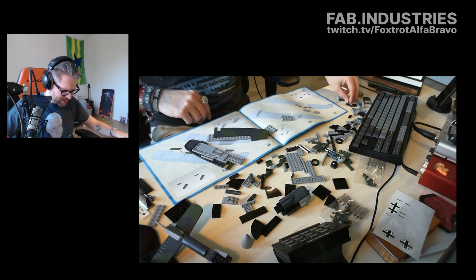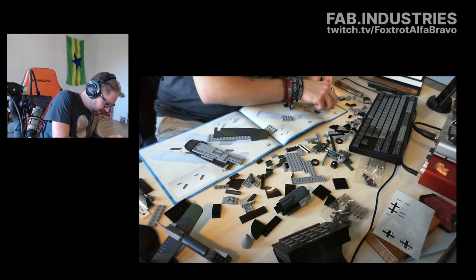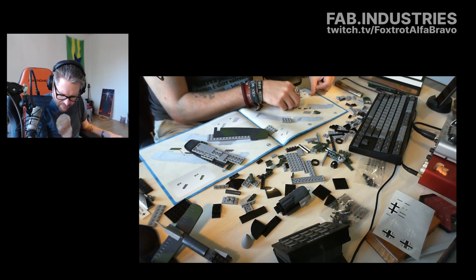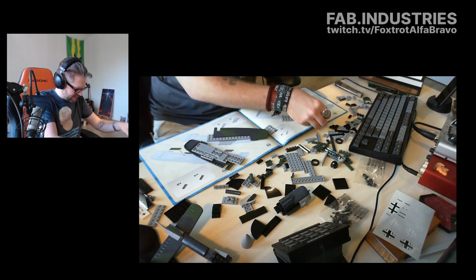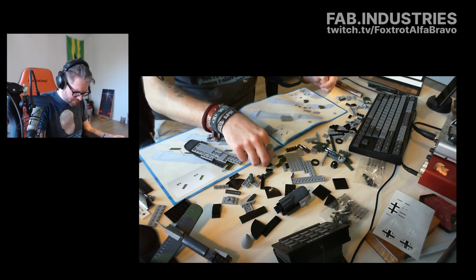Is it that one? Wait. The right color, does that exist in another color? Let's see, it looks good. Well, no, it does exist in a different color. Okay, two of those green ones.